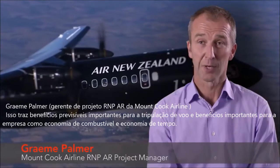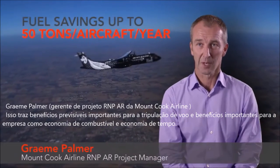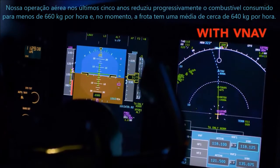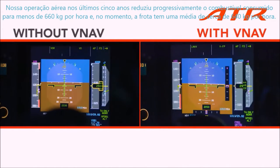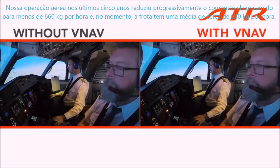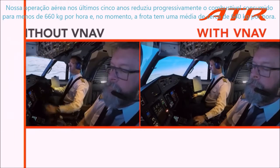That has major benefits for the flight crew in that it's predictable, and major benefits for the company in fuel saving and time saving. Our operation over the last 5 years has progressively cut fuel block hours to below 660 kilograms per hour, and at the moment the fleet is averaging about 640 kilograms per block hour.